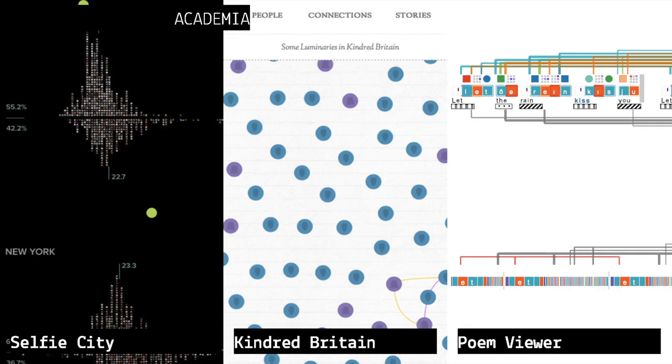Lastly, in academia, there's one project I worked on here, so I'm biased, but I like Kindred Britain, which is here in the middle. We also have Selfie City, which is a collaboration between a lot of people. It's a really fun project, and Poem Viewer. I think in academia, there's this movement toward the digital humanities, where we have people coming from a traditional academic background discovering the power of computation and expressing the data that they're already comfortable working with. So there's a lot of opportunities here as well.